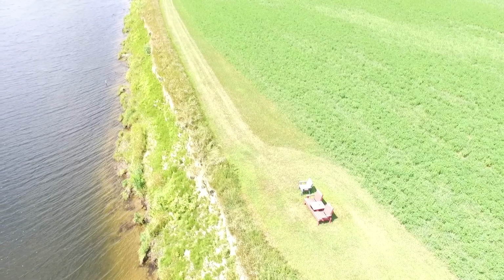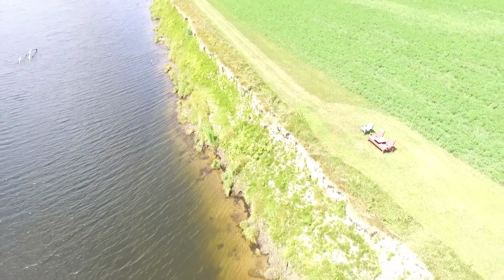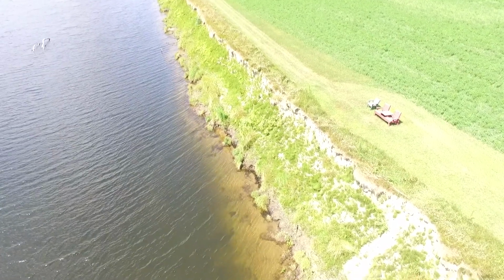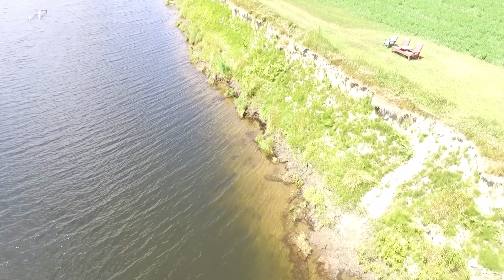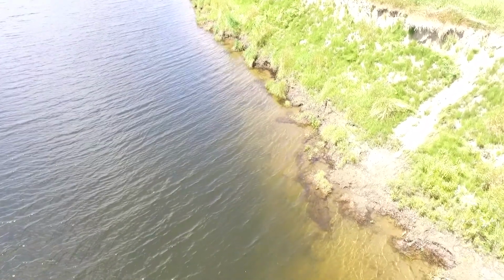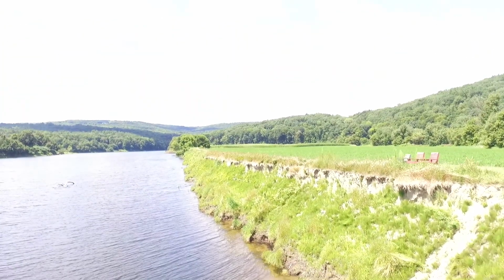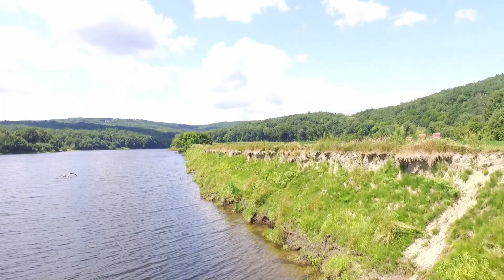So as you can see, this is pretty much a straight drop. The green that you see here is actually from topsoil that has worked down over the edge. That's what the grass is growing on. This bank continues to erode. The major cause of the erosion is the raising and lowering of the water level from the dams, which is done sometimes multiple times in a day.